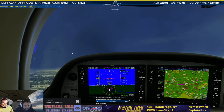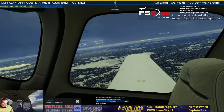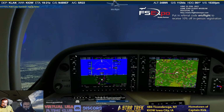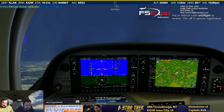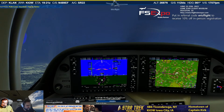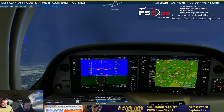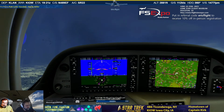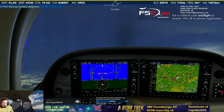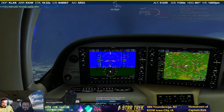I'm going to be at Cleveland Center pretty fast, though, so even though he's leaving in about 15 minutes, I'm going to be good. It's snowy, it's overcast, there's storms. We'll make this happen. We shall make this happen. We're going to lean it out just a little bit. We're still at 100% power, so that looks pretty good.